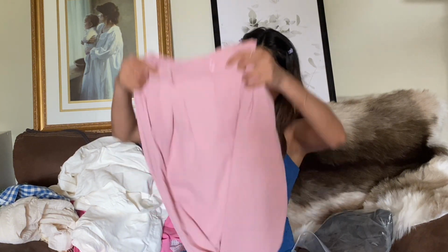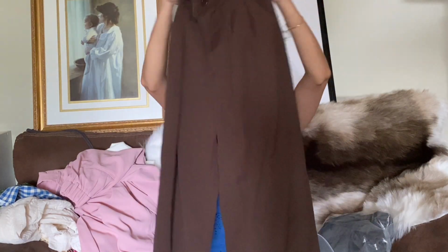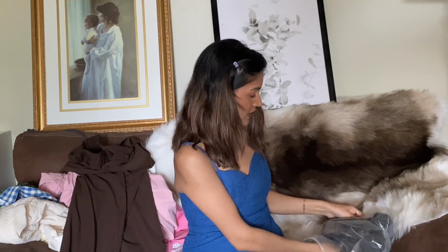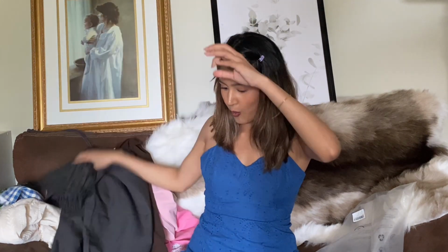Okay, I got this pink tailor pant and brown tailor pant as well. One more gray pant. This is a tailor pant as well. Woo! I got a lot of PR this time, and I think 2 or 3 PR is on its way. So I will again do the video with that, and I will combine all of the videos and post this entire YouTube video.